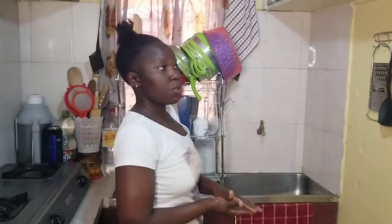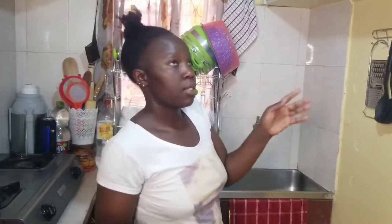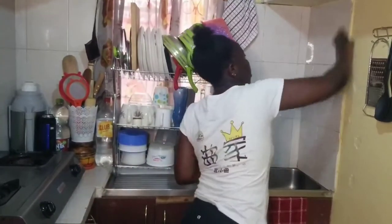So guys, I'm going to start by wiping the walls on this side and also on this side, wiping the surfaces to remove the excess dust. Yeah, come along.